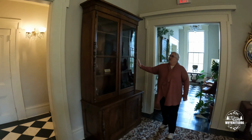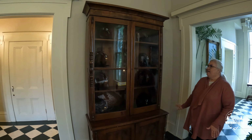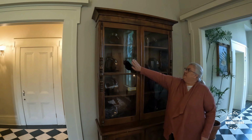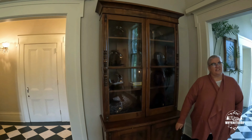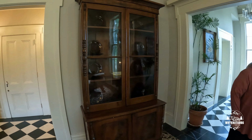And this is called an Empire Library cabinet. This is my favorite piece in the house. Nothing fancy, but these are the three original panes, and you can see the ripples and the little bubbles and wave. At one point, they had to get that changed. But I just love that piece. It's the glass that does it for me.